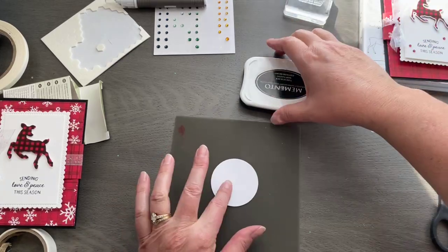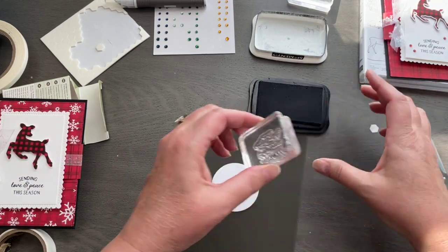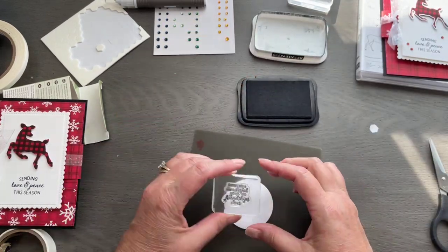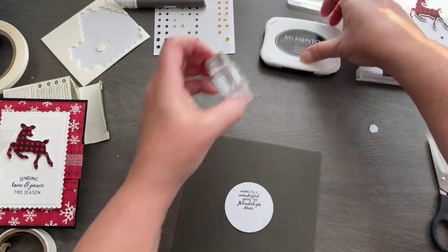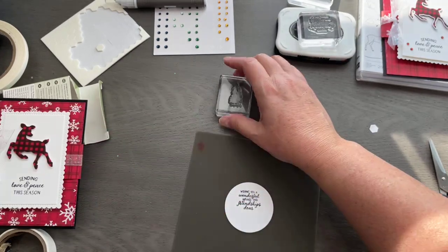So let's go ahead. I have a 2-inch circle here that I got from the, what do they call it? Layering circles. And we'll stamp our little sentiment here. And then I've got some little pine trees. So these come in the stamp set.